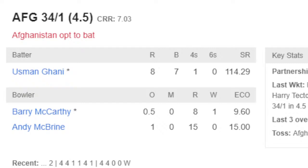There were 5 boundaries in there as well, so it was a bright and breezy innings, but it's come to a close. And Barry McCarthy, we so often say that he's a man that takes wickets, and he's done so to good effect there. In at number 3 for Afghanistan is Hashmatullah Shahidi.